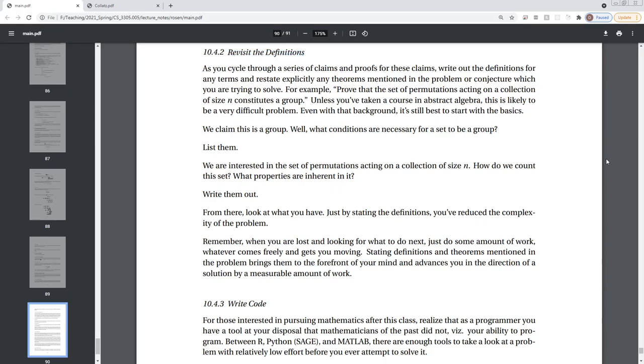Right? So every time that I have to construct a proof on my own, the first thing that I do is I explicitly restate the claim. So just on its own page, I restate the claim, such as this assertion: the set of permutations acting on a collection of size n constitutes a group. Right? So that's an assertion. I would start that at the top of the page, and then I would define everything in here.